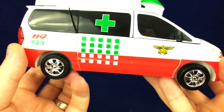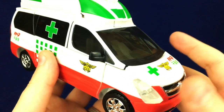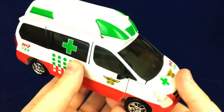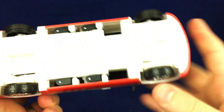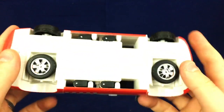Colors are nice, deco is nice, and yeah, I'm sorry, there's just not a whole lot I can say about the individual vehicle modes because I'm not super into them. So, I'm going to start transforming this. I'm going to pop off this little roof rack here. Come back to that in a second. Much like the red fire car, we're going to fold in the tires, and they fold in on this side rather than this side now.